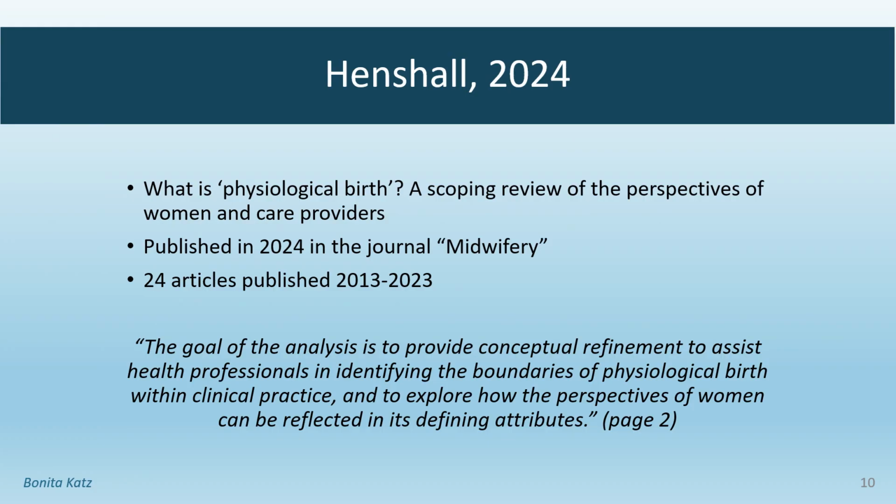So I'd like to wrap things up with a summation of this article by Brooke Henshaw and her colleagues entitled, What is Physiological Birth? A Scoping Review of the Perspectives of Women and Care Providers, published in 2024 in the journal Midwifery. The authors reviewed 24 articles published between 2013 and 2023 with this goal in mind: to provide conceptual refinement to assist health professionals in identifying the boundaries of physiological birth within clinical practice, and to explore how the perspectives of women can be reflected by its defining attributes.